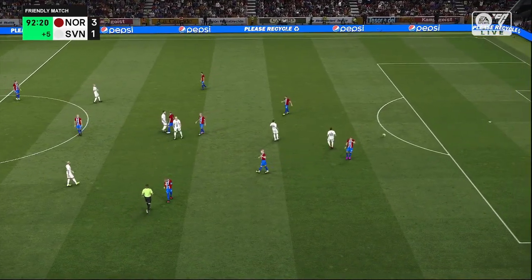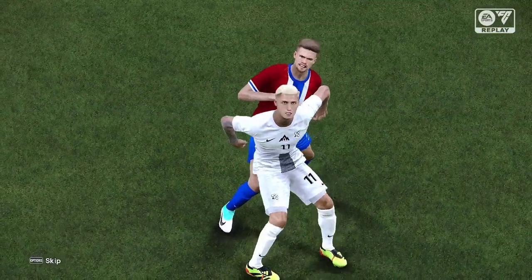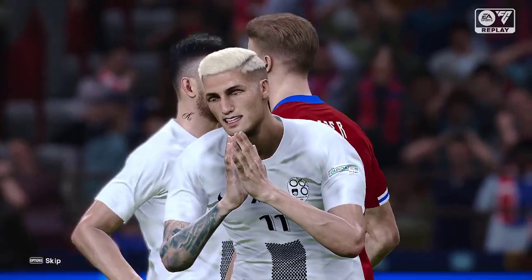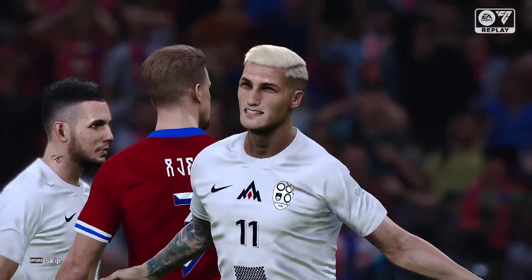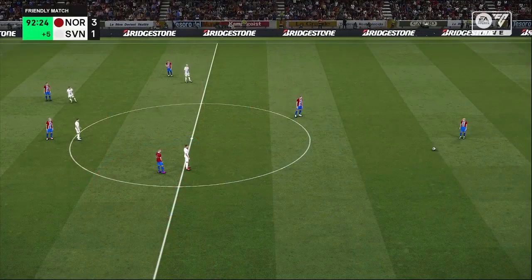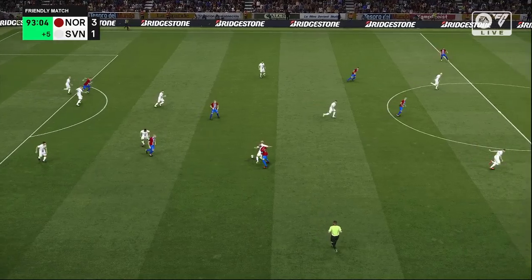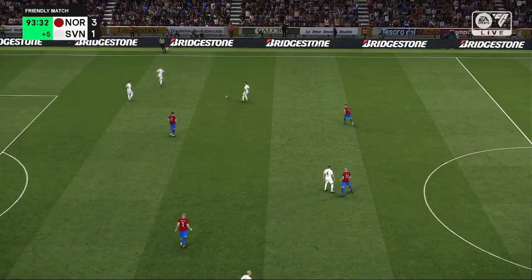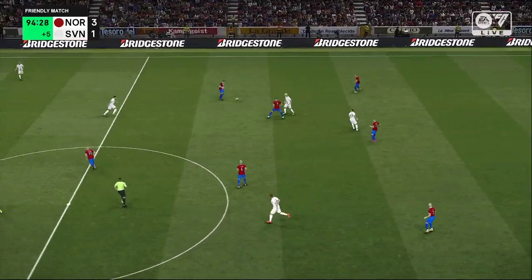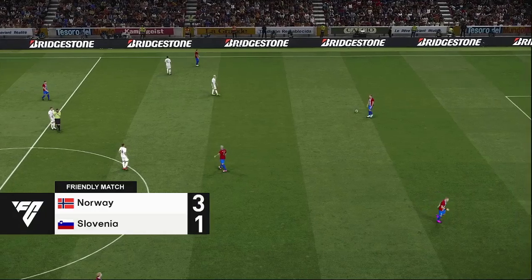Oh, no question, that's a foul. That pass has been well intercepted. 5 minutes to add. That's been drilled forward. Oh, that's a key interception. And that's it.